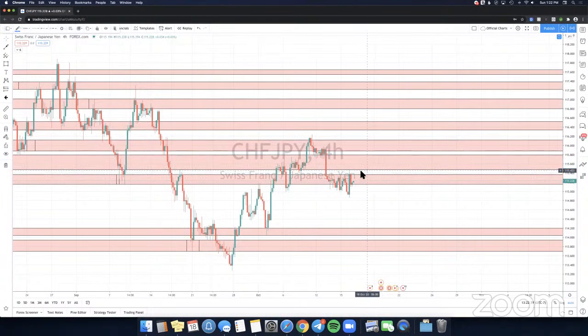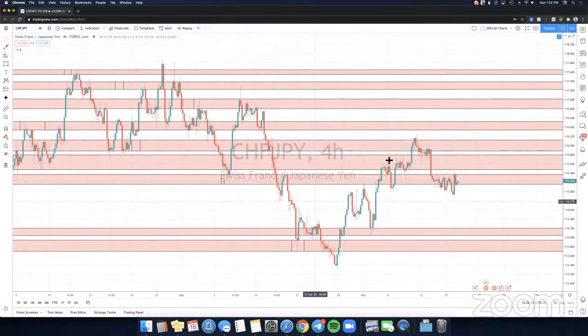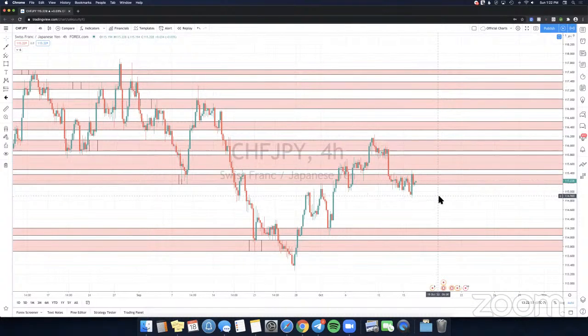So I'm just going to draw these zones for you guys so you can see exactly where the rejection points are. But we'll go into this a little further into the week, maybe again tonight, if you guys want me to hop back on for a deeper analysis once the markets reopen. So this is CHF JPY.